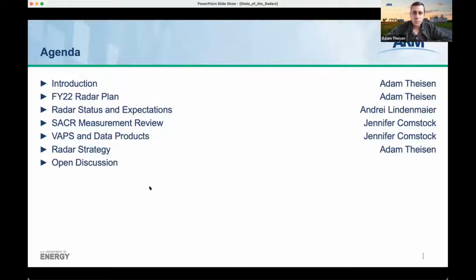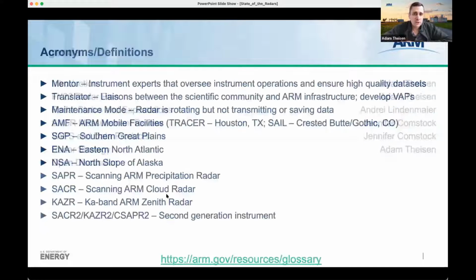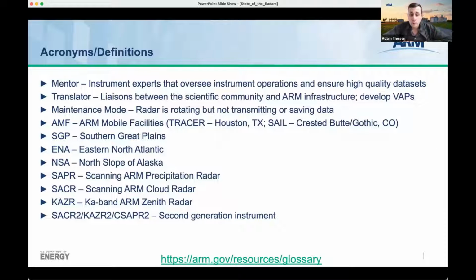So with that, just as a brief introduction, and before we really dive in, for those that maybe aren't as familiar with the ARM world and the ARM acronyms and definitions, if you go to the arm.gov website, scroll all the way down to the bottom in the footer, there is a glossary and acronyms list that you can click on. There's a lot of information in there. So if there are acronyms that we bring up that we don't define, and being in ARM a long time, I tend to do that a lot, please, there are resources there at the main arm.gov website.